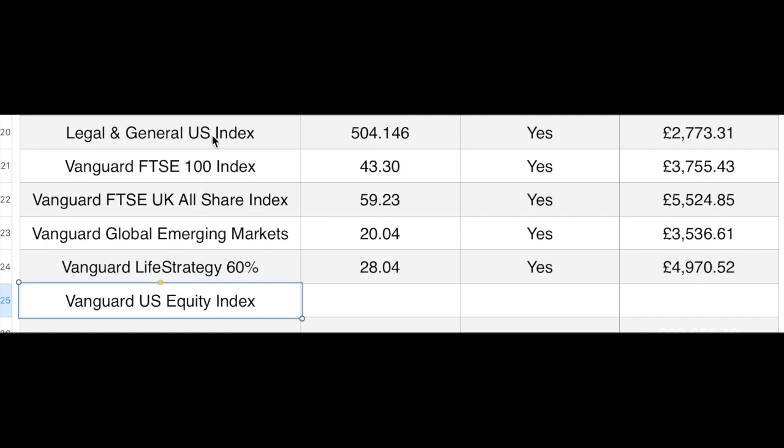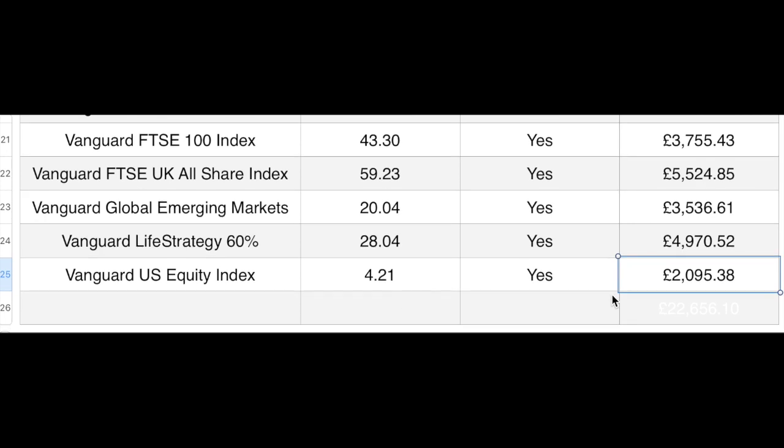And then the final one in my holding is the Vanguard US Equity Index. So you can see I've got two US indexes in here. The reason for that is that they pay out at different times of the year. I only have 4 of these. This is a ridiculously expensive fund to buy an individual one of, so that's why there's only fairly few in there. Yes, of course, it pays a dividend, and the current value of that is £2,095.38. So you can see just how much one would be. It's fairly expensive to buy.